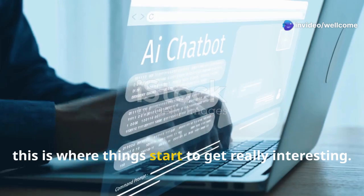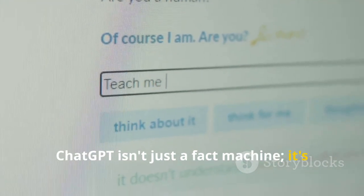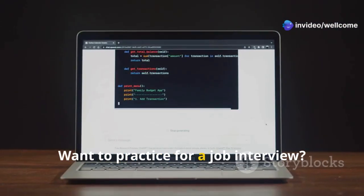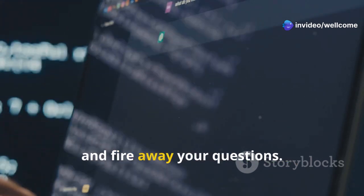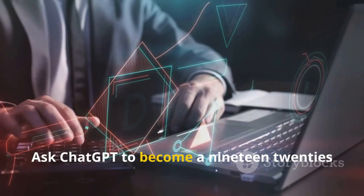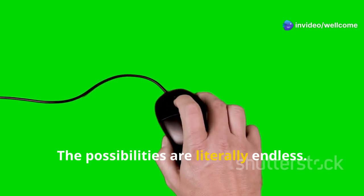Now, this is where things start to get really interesting. ChatGPT isn't just a fact machine, it's also a creative powerhouse. One of the coolest things you can do is role-playing. Want to practice for a job interview? Tell ChatGPT to act as the interviewer and fire away your questions. Need to write dialogue for a story but struggling to find the right voice? Ask ChatGPT to become a 1920s detective or a medieval knight. The possibilities are literally endless.